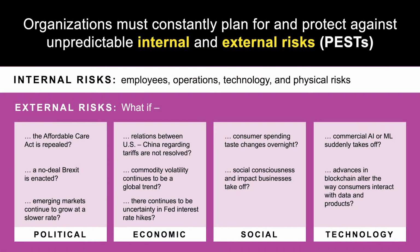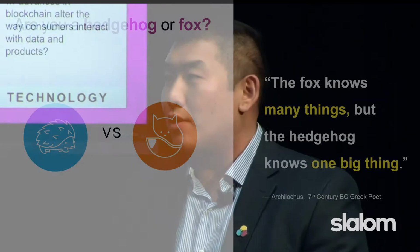And the external risks. We don't live in a static environment. We're very dynamic. These are political, economic, social, and technology risks. For example, Affordable Care Act. There's been a lot of news around that. Brexit's crazy, like what's going on over there. That can really impact a lot of global companies. And interest rates in the US, there's been a lot of talk of it going up real quick. So how is your company addressing that? Integrated business planning gives you the venue for you to collaborate and talk to other functions so you can address this in a more singular manner.